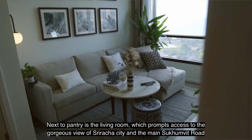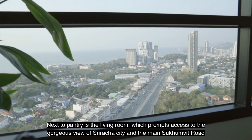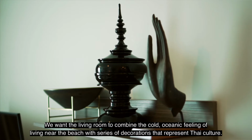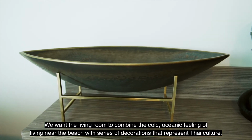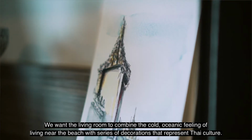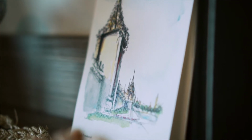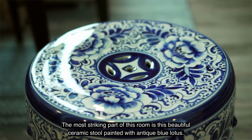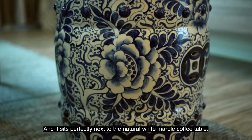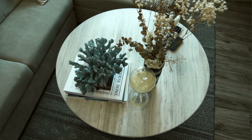Next to the pantry is the living room, which provides access to the gorgeous view of Si Racha city and the main Sukhumvit road, which cuts through between the sea and the project building. We wanted the living room to combine this cool and oceanic feeling of living near the beach with a series of decorations that represent Thai culture. The most striking part of this room is this beautiful ceramic stool painted with antique blue lotus, and it sits perfectly next to the natural white marble coffee table.